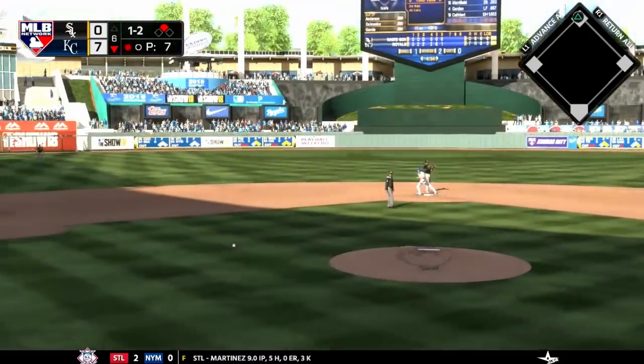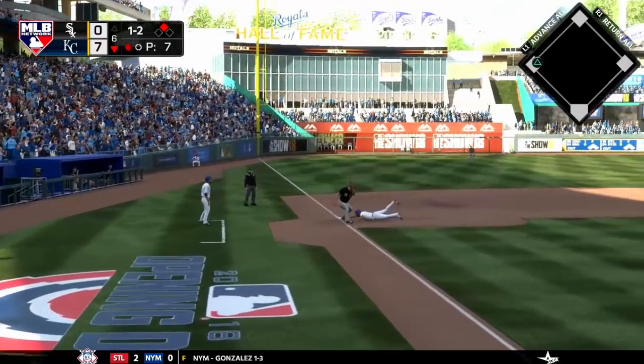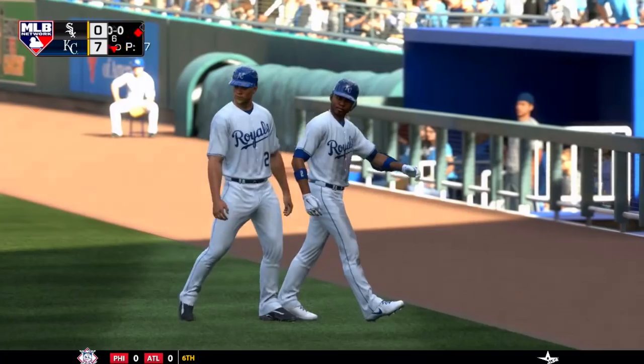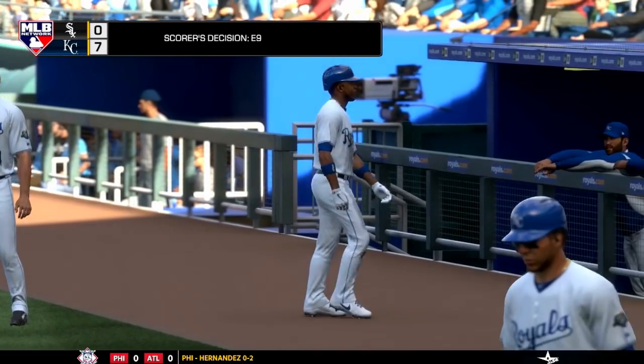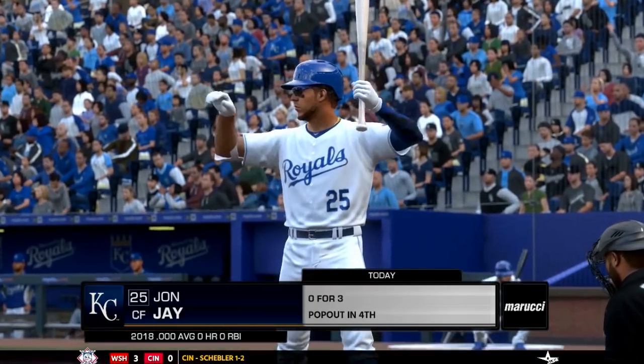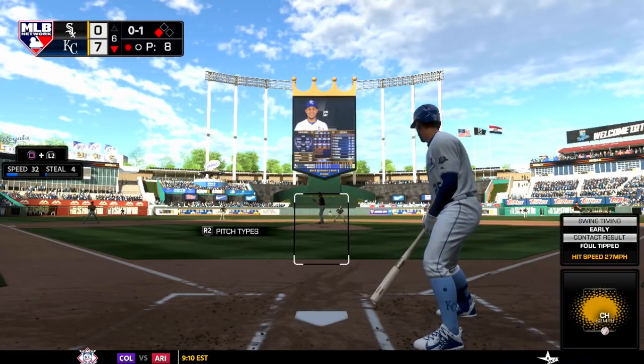Throw gets past the cutoff man. It's going to roll over towards the dugout. Cuthbert is moving up, and he slides into third base safely, as an error on the throw costs the White Sox. And now it's 1 out. Runner on third is Cuthbert for the Royals, and the top of the order's up now with John Jay in the batter's box.